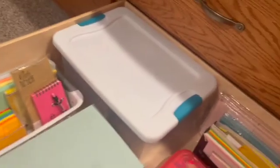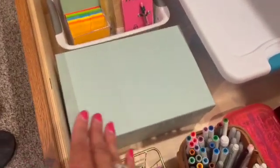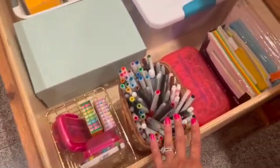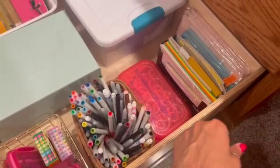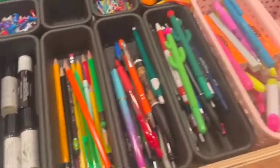Okay, I have my card collection in there, some different note papers. This is treasury stuff for an organization that I'm the treasurer for. My own little marker and crayon collection and envelopes. And now there's a center drawer here. It just pulls right out. And this is all the good stuff.